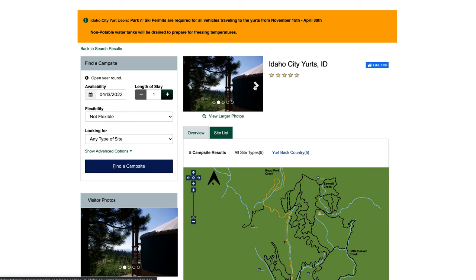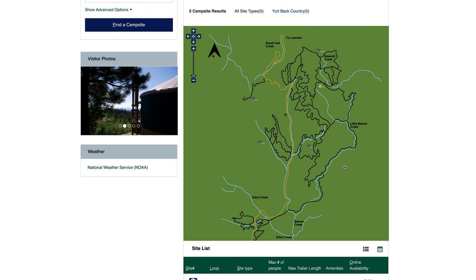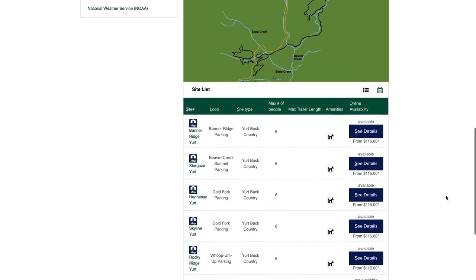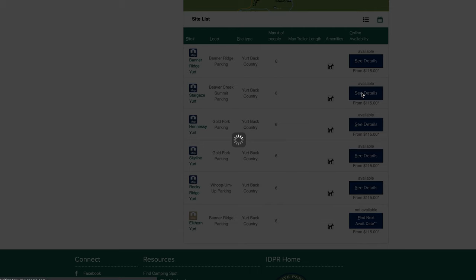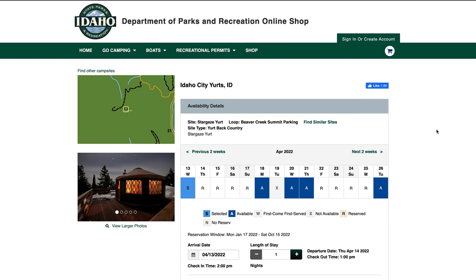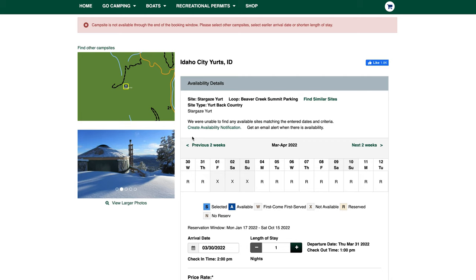So there is a map right here that is super helpful. It's going to show you all of the yurts that are in this area. It's an interactive map, and you can even see a list down here. So we are interested in Stargaze yurts. So you go to that and then you click enter date, and that is going to give you an option to specify your arrival date. So let's pick something for February. And let's say we are staying for one night, you can check availability.